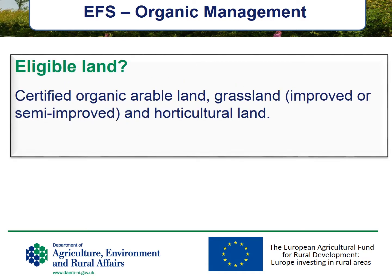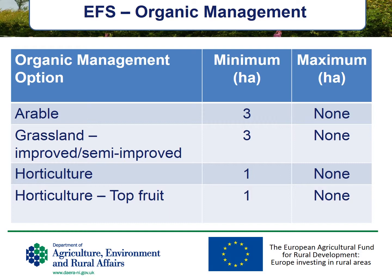Eligible land is certified organic arable land, either grassland or horticultural land. And please note that for the organic management option, it's only available for land which is fully converted to organic status. This table summarises the minimum eligible hectares for the different categories of organic management, again giving the 4 land types and indicating the area involved.